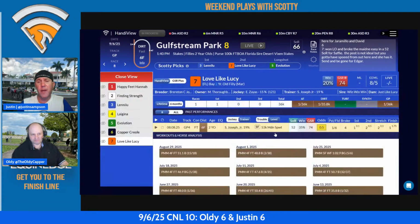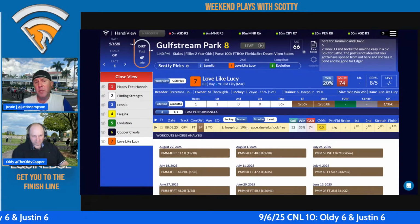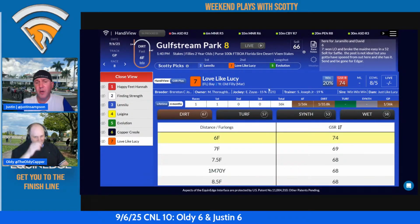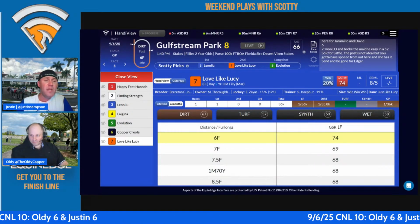Love Like Lucy. She won easy first time out. Pace, dual chick free. It was at 6, comes right back. It has a really strong GSR, and this is Safi. He's ready to come fire. Yeah, the meet's just starting.